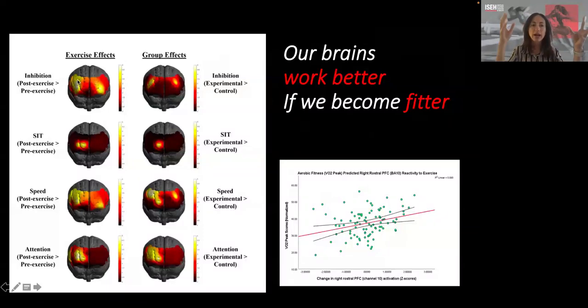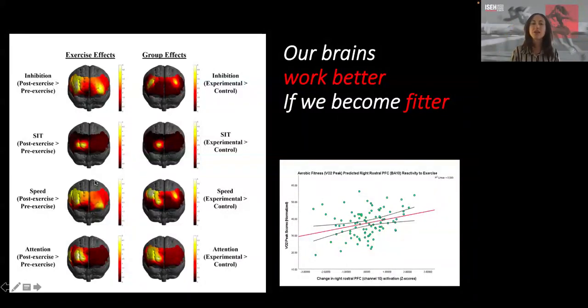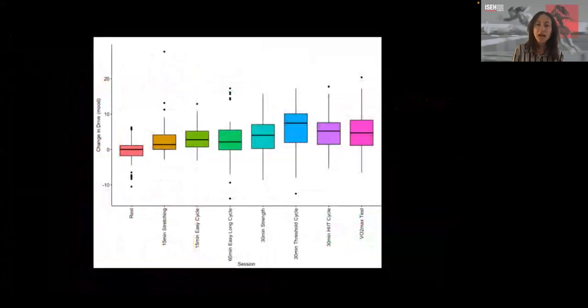So yellow means more active, and this is the frontal part of your brain right underneath your forehead, which is the part of the brain that we use to make decisions, to focus, to pay attention, to control our behaviors. So it's great news that our brain becomes more active after exercise. And what we're showing here is that actually there's a relationship between how much more active our brain becomes and how fit a person is. So not only is exercise great for everybody, it wakes us up, but people who are fitter seem to benefit even more from this effect. So there's something to be said about making sure that we are active and fit.